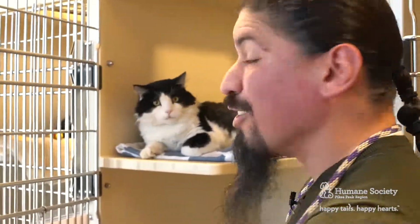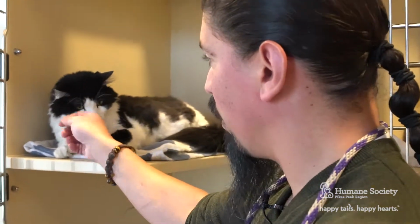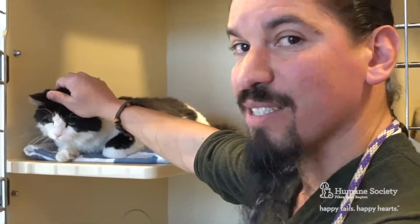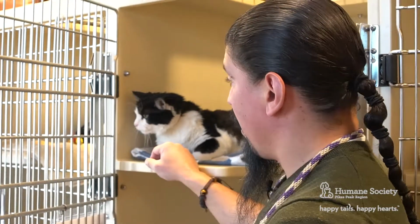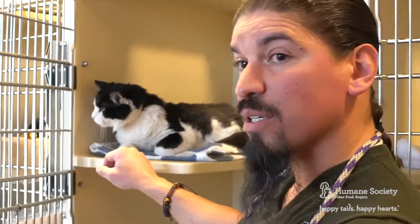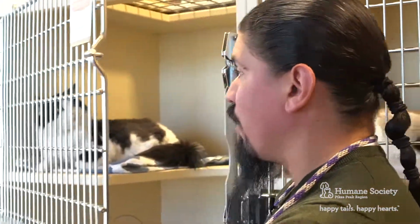Now, when approaching a cat, it's a really good idea, just like you do with a human, to offer a hand. Shake that paw. Give him a chance to sniff you. That's offering consent. That's giving him an opportunity to decide, do I want to engage with this person? Now, I stop petting and he's showing no interest in re-engaging with me, so I'm not going to force it. We already know he's alert. We already know that he's a little bit tense for his environment. There's no reason to push it if he's not ready to fully engage.